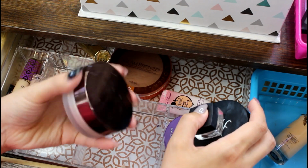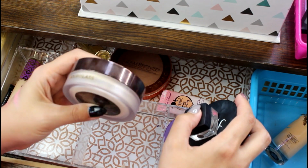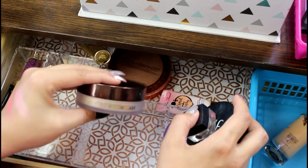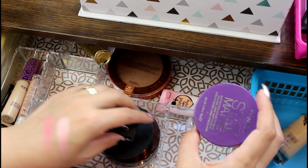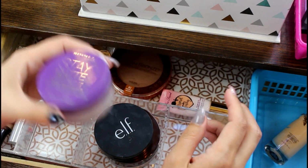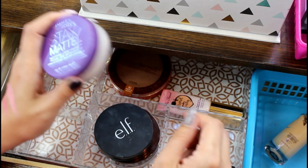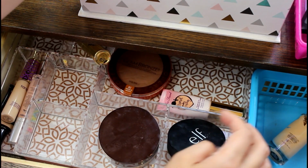This is staying in. I'm not pulling in another under eye setting powder right now. I love this for work. It's the Hourglass Veil Translucent. I'm just gonna keep this in. I just love it so much. And then this powder can go back though. This is the Rimmel Stay Matte. This is so great though too, but I know I have other powders that can do the same thing, whereas I have nothing else that does the same thing as this, so this is staying in.